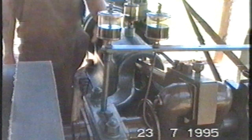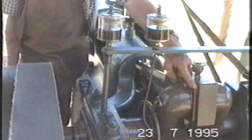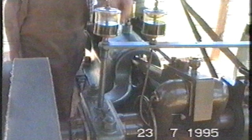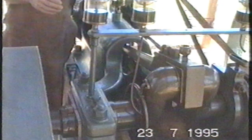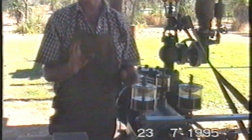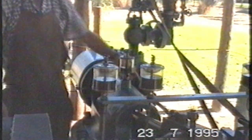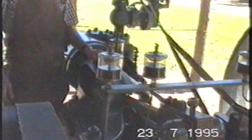And things like this, see this bearing. This half we made, this half was original. You wouldn't know the difference, except the machinist did an excellent job, and then we spent a bit of time rubbing some Brasso on different parts and cleaning them up and making them look new. And this thing was missing. That's another part we made.